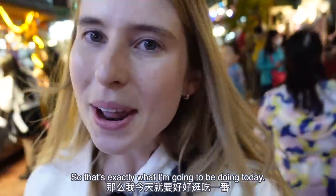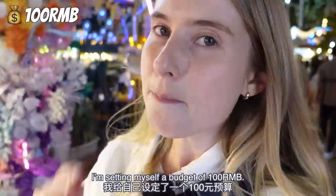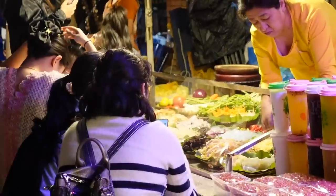So that's exactly what I'm going to be doing today. But to ensure it doesn't get out of hand, I'm setting myself a budget of 100 renminbi. That's about 15 American dollars. Let's see what we can get.